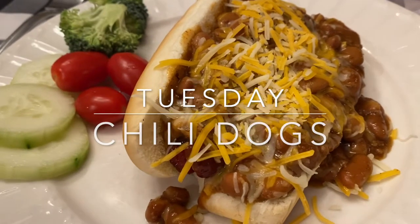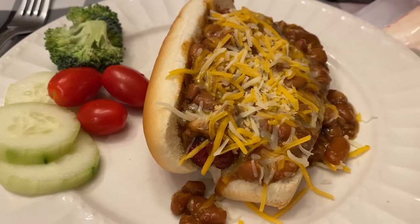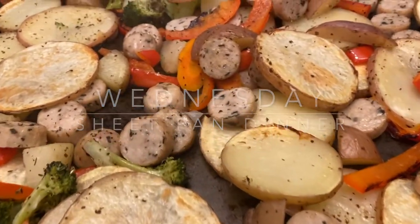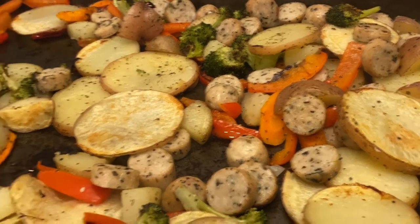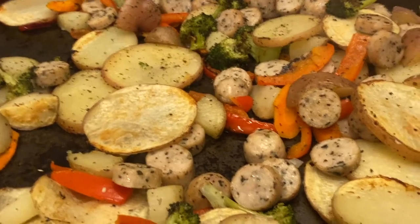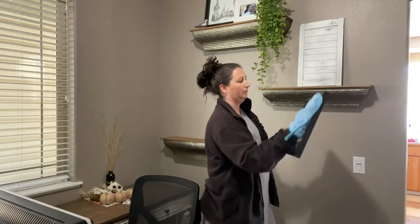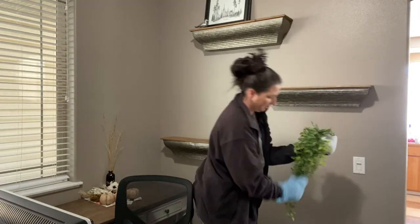So this was a crazy night, so I just made chili dogs with canned chili. Very gourmet. And then Wednesday was another really busy day, so I just went ahead and whipped up a quick sheet pan dinner. I have shared this in a video in the past. Woo, 3 busy days in a row. After doing my office facelift, I was tired, so we just did takeout.